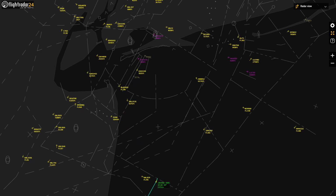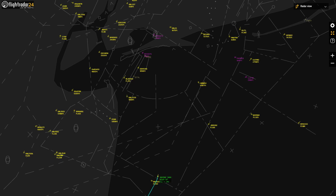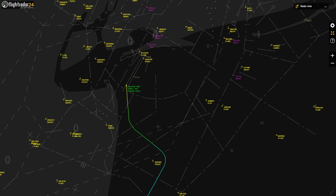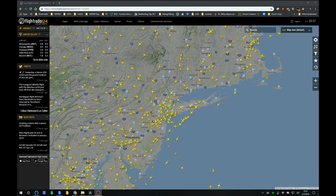Jeff 1302, turn left heading 340. 340 in the heading, Jeff 1302. Air France 022 heavy, descend to maintain 3,000. We descend to maintain 3,000 on Air France 022 heavy. Delta 2535, reduce speed to 180, contact Kennedy Tower 19-1, good day. 180, 19-1, Delta 2535. Ultimate 701, reduce speed to 160 or less, contact Republic Tower 118.8, good day. 160 or less, Ultimate 701.